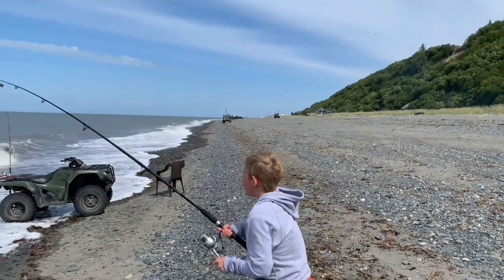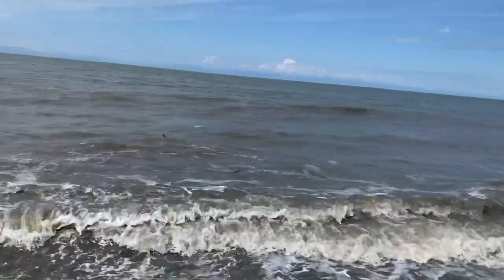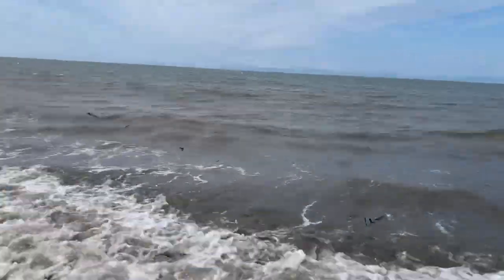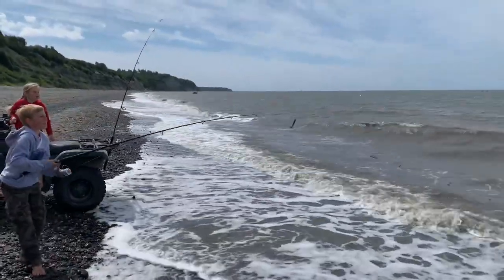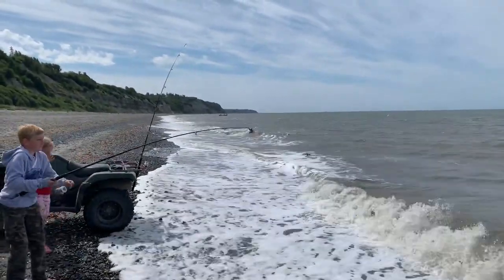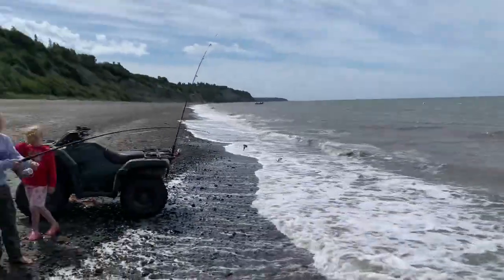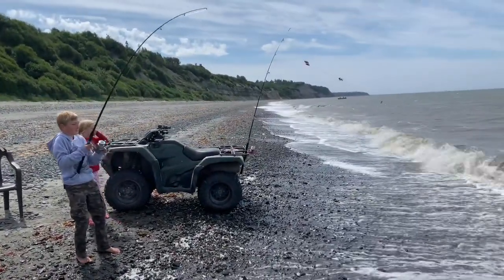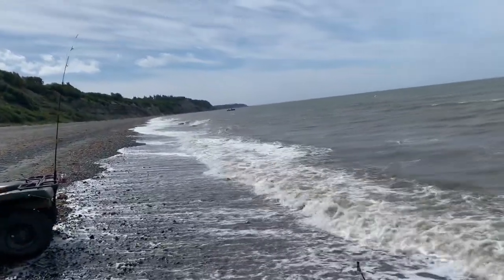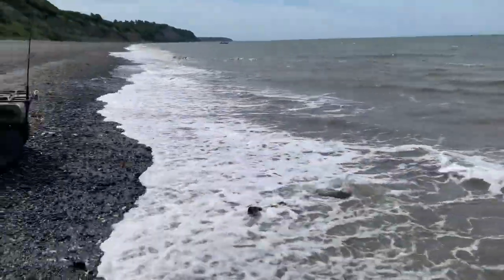Something. Did you lose them? Okay, keep reeling. I think it's a dogfish. I think we got a dogfish. Don't break that line. Keep reeling. Wow, that's a big one. It is a shark.